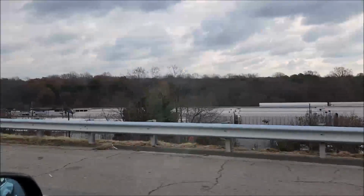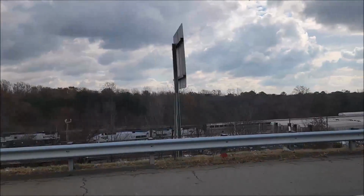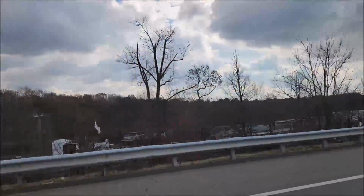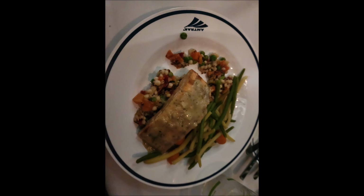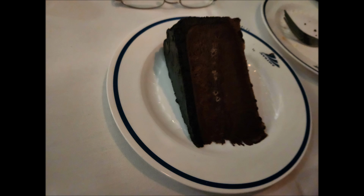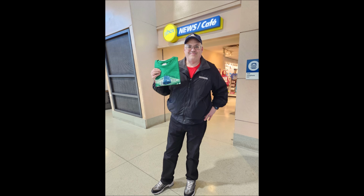That's where we were. Our car, and we were on that train from Florida to Virginia. I must tell you, the people that work for Amtrak are all great people. From the lady who gave us our tickets to get on the train, to Brian, who serves up food and drinks in the lounge car as you travel, to Joe, who was our attendant on the sleeper car section of the train for our trip. The food is great too, from the salmon to the steak to the chocolate cake, and let's not forget the blueberry cheesecake, all delicious. I was also able to get a t-shirt this time.